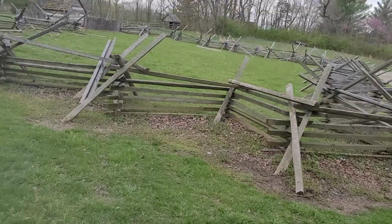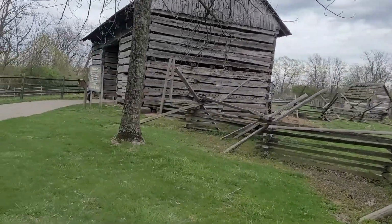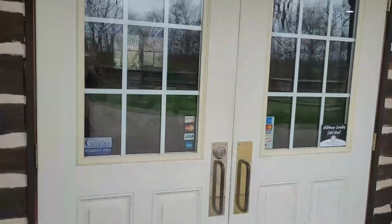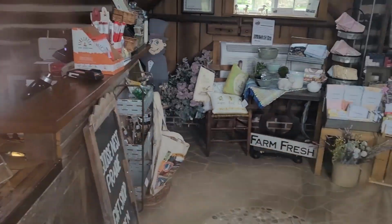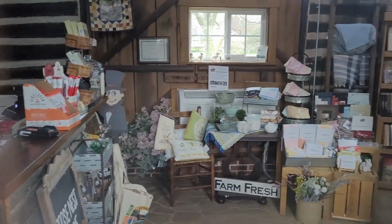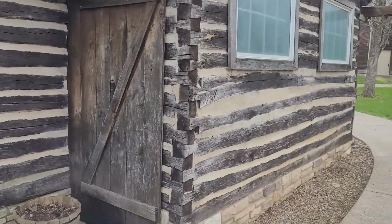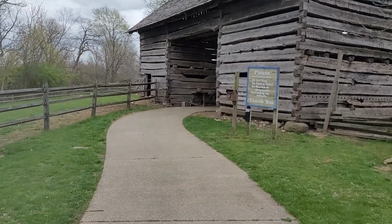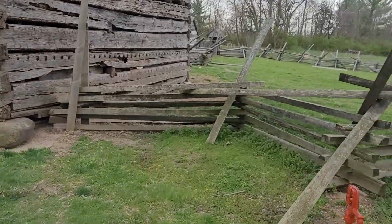Quite a setup for a fence. There's a sheep. Oh, they gotta have running water for those animals at least. Farm fresh. Okay, they say they're closed. Goose nest, prairie, gift shop, just a small building. All right. No food or drink. So how are the animals getting water?